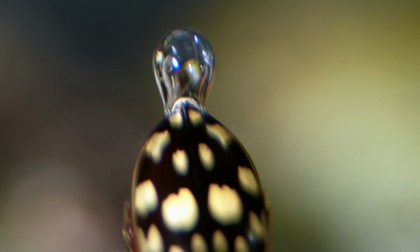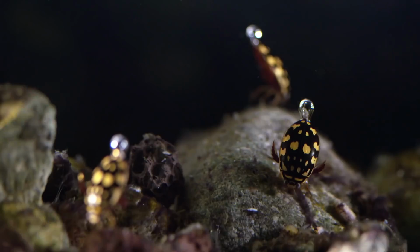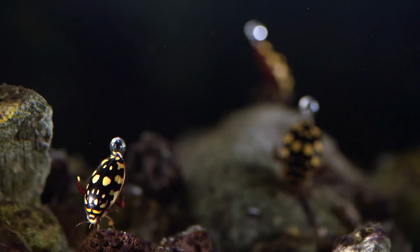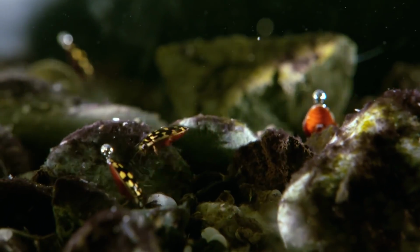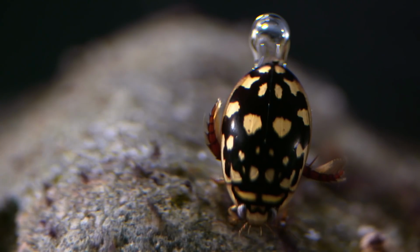These creatures lurk below the surface of warm ponds and streams in the American Southwest. The shimmering beads they guard may look like fragile crystal, but they're many times more valuable to them. Air bubbles. Like scuba divers, the beetles need oxygen to survive underwater, so they carry it down with them.